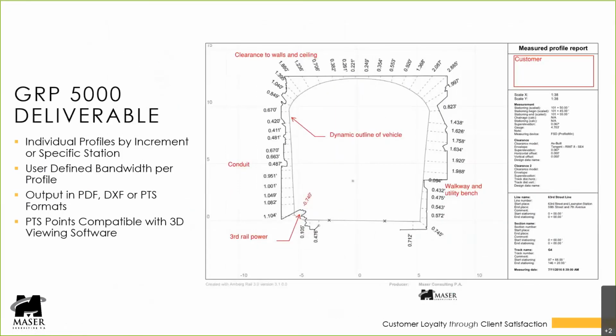So when we process our data, again, we can do it by specific increment, specified station. The bandwidth we define, again, is at that 10 foot. Our outputs are in DXF, PTS files or PDF files. The PTS files, we can actually write out the whole cloud of the tunnel walls and deliver that to a client who can view that in 3D viewing software like Cyclone or Topodot. They want to do some different analysis on what's actually happening inside the tunnel.